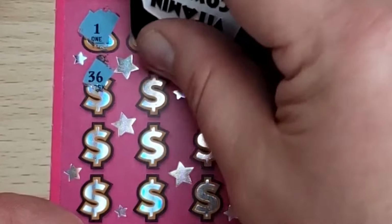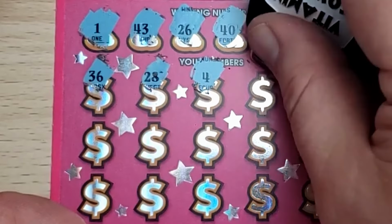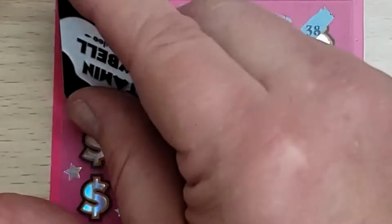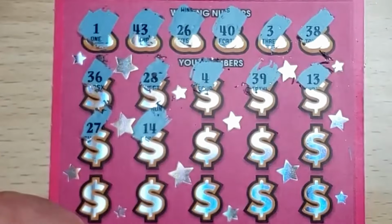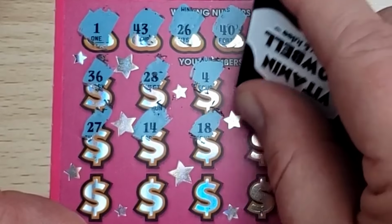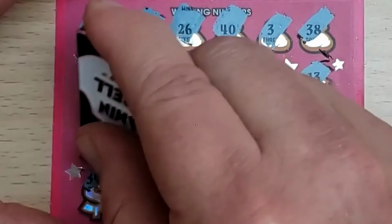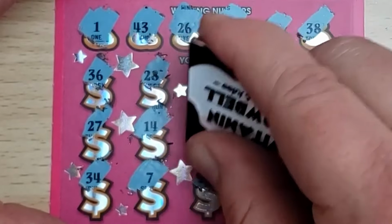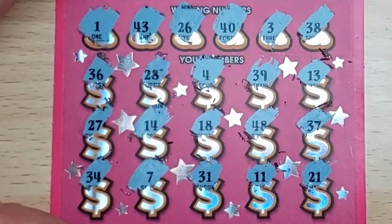36, 28, just have that 26, 4, got the 3 for a 1 off, 39, another 1 off, right there in the Sammy, 13, 27, 1 off, 14, 18, 48, 37, 1 off, 34, come on, ticket, 7, 31, 11, that's Julie's number, and 21, Carter's number is not down there. Oh, that's a loser too.